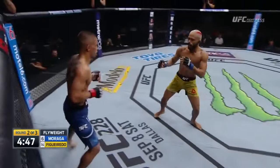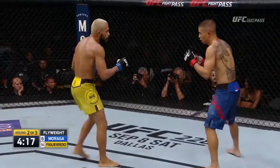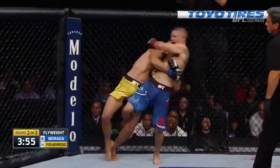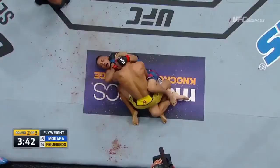Figueiredo ate it though. Loosen up. Throw some kicks. Fighting out of the MMA lab, very well-respected John Crouch, the head coach. Two down. Really takes control when he's in the corner. Moraga back to the fence as they clinch with 1 minute gone in the second. But then Figueiredo, strong man, flight around your back. He's going to drag you down to the mat eventually.